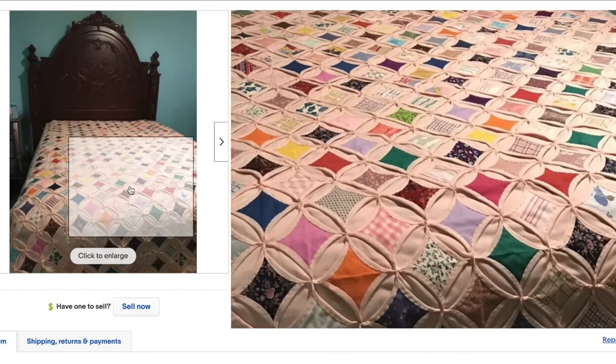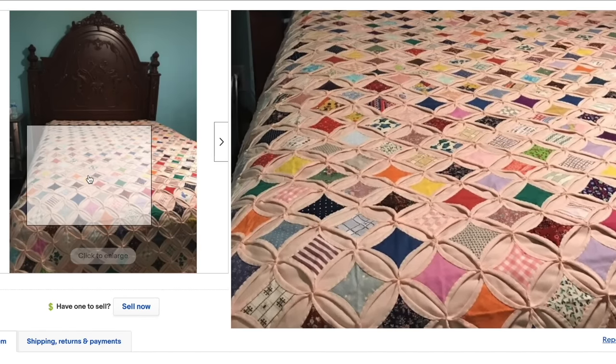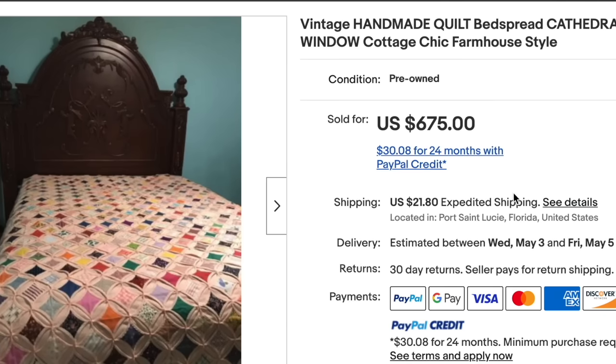And again, if it's the right size, right condition, right pattern, some patterns are worth more than others. Like there's a particular pattern called Cathedral Window that sells for hundreds of dollars. If it's, again, good condition, right size, it can sell for hundreds of dollars. But even the ones that are not that intricate can still go for $100 or $200. So if you pick up quilts for the right price, it's a great item to add to your be on the lookout for list.